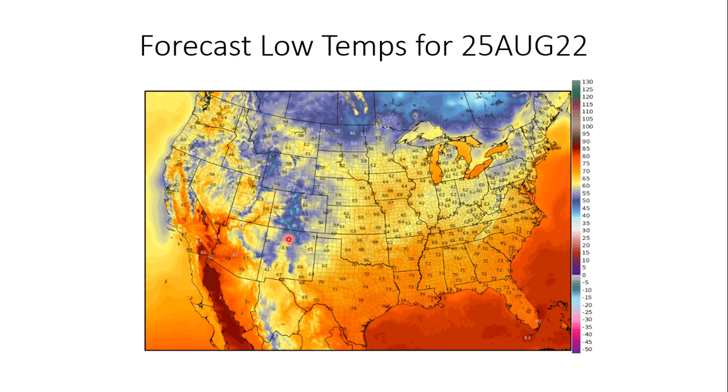Cooler temperatures in the west will be associated with the higher elevations of the Rocky Mountains, and you will see some very chilly temperatures across parts of North Dakota and northern Minnesota for Friday morning with lows into the lower 50s. And then in general, we do have a little bit of warmth creeping up the East Coast, up the I-95 corridor, where low temperatures will be generally in the upper 60s in that area.